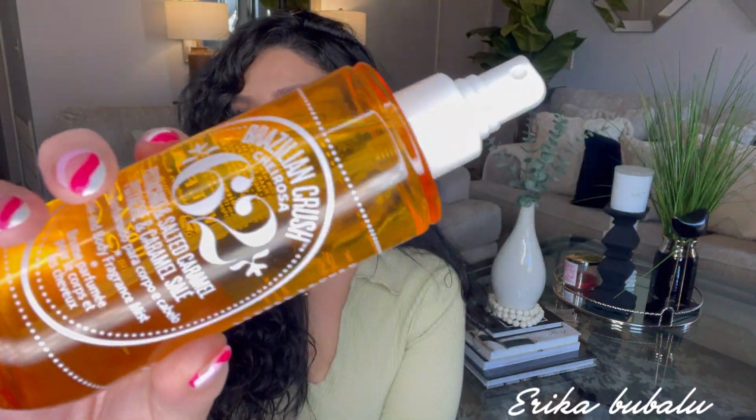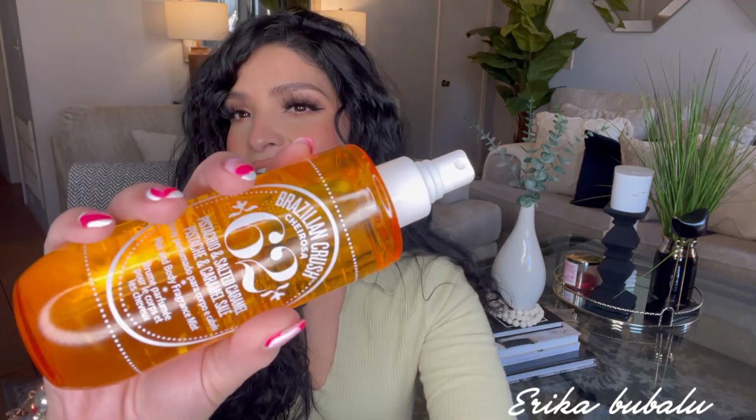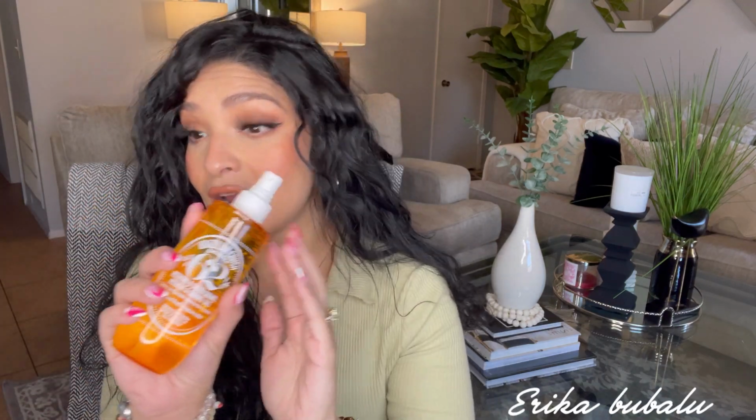Let's get it. BAM! Cherosa 62. Pistachio, salted caramel. I have the body lotion. You guys, this is super sexy. Even though it's a body spray, this lasts forever on your skin. This takes me to the beach. It prepares me for summer, but it's also warm and cozy for right now. It's just divine, delicioso, divino. So I've been wearing this one so much and my man loves it. And I always get compliments when I wear this one.